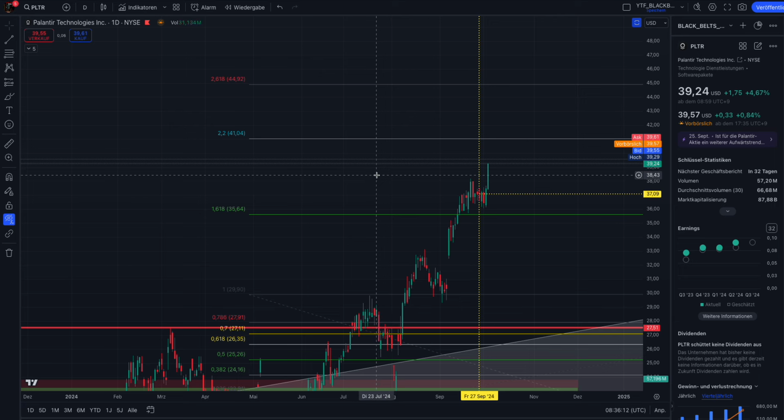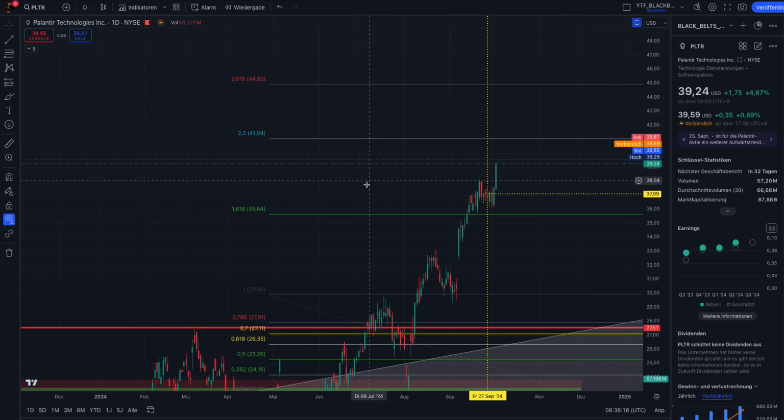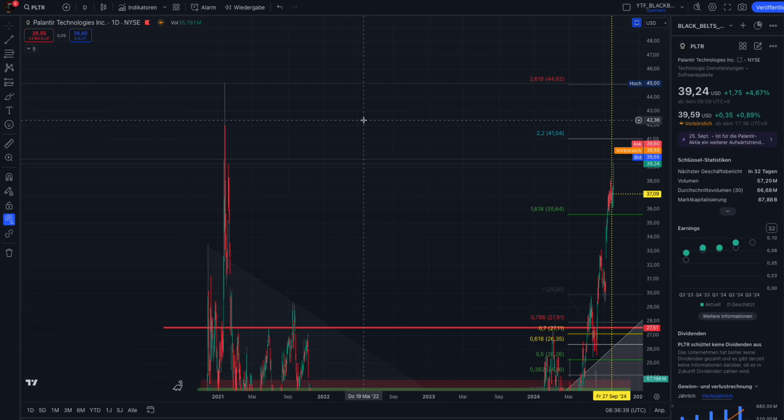that we also will reach the next Fibonacci level here at $41.04. Usually what happens here, if you're not familiar with Fibonacci, usually the next level gets triggered. So we have the 1618 level and the 2618 level. So this is just something like in between, which I use for my own trades, but usually you get the next level step up here if you don't get rejected before at $44.92. And when we zoom out, I will show you that, guys.